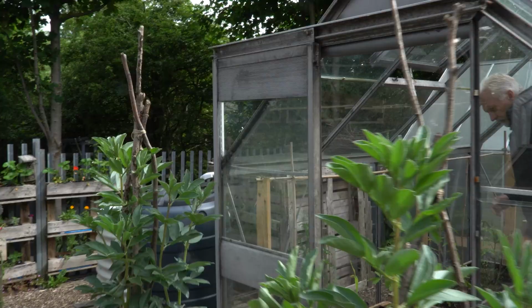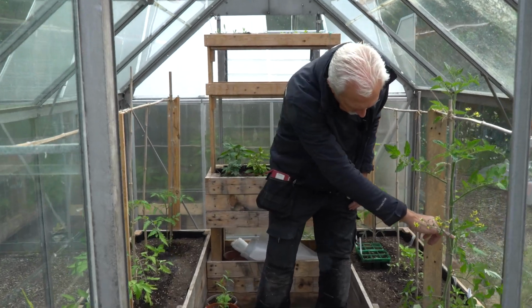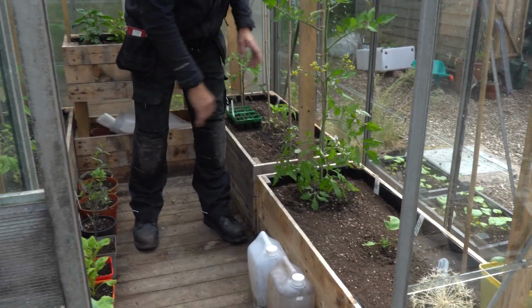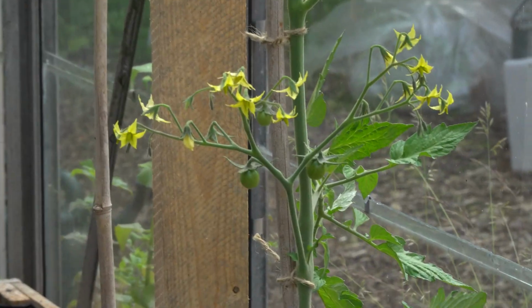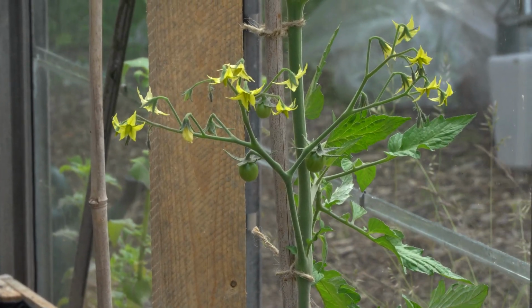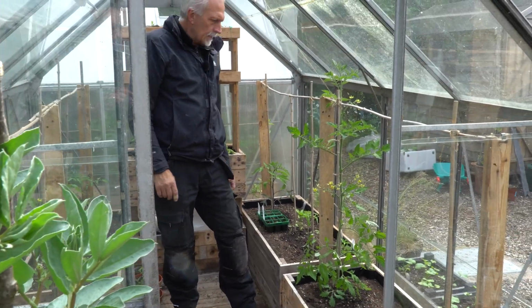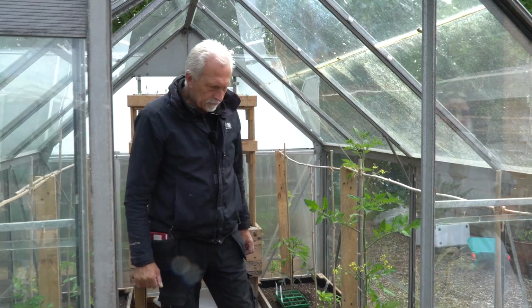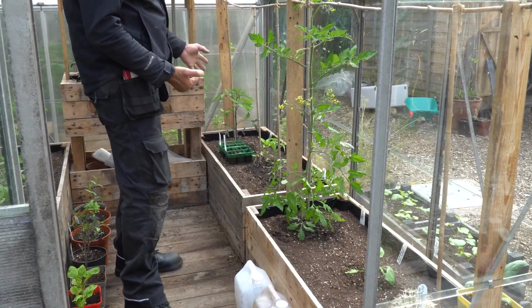So again, in here, we've just got different varieties of tomatoes. We've actually got some little tomatoes on now. That's the red cherry variety, black cat cherry, that one. And again, I put the string up ready for that one to go up into the roof. And it's got a couple of trusses on already. And again, I've taken all the side shoots out. So yeah, we've got cucumbers in here, aubergine, again, sweet peppers.